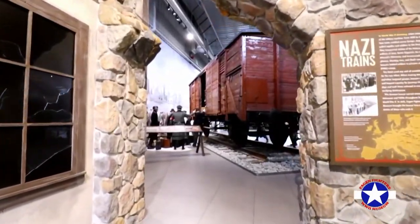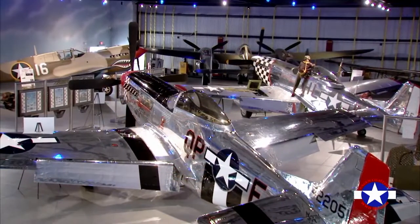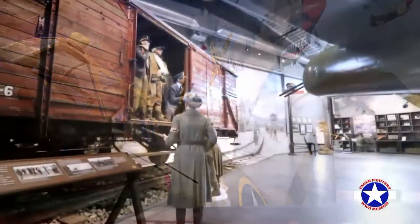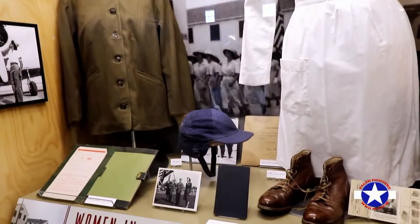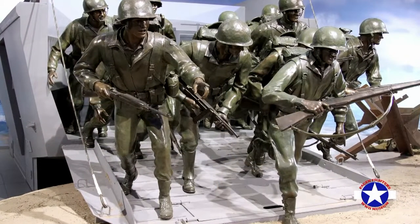World War II changed the world forever, and forever after. Fagan Fighters World War II Museum of Granite Falls, Minnesota was created as a tribute to the men and women of the greatest generation whose incredible sacrifices during World War II won and preserved the freedoms we enjoy today.